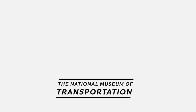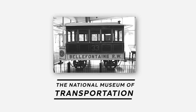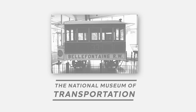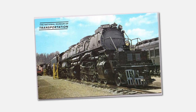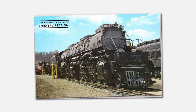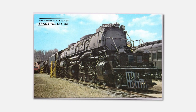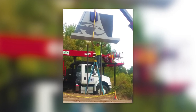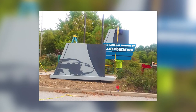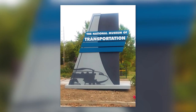The National Museum of Transportation was started in 1944 by Dr. John Roberts, his wife Mary, and several other community volunteers. In 1979, St. Louis County assumed ownership of the museum, and the facility was operated by the St. Louis County Government Department of Parks and Recreation. Then on January 1, 2017, the museum returned to private ownership, operating as a 501c3 organization, which is what we maintain today.